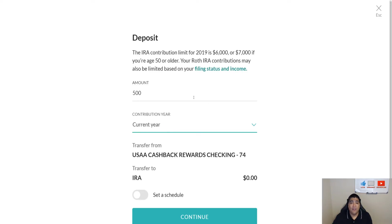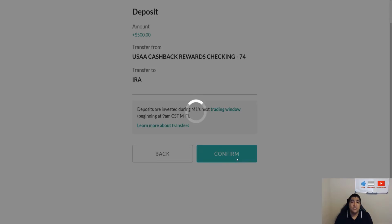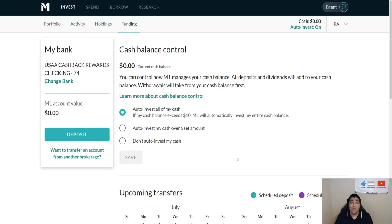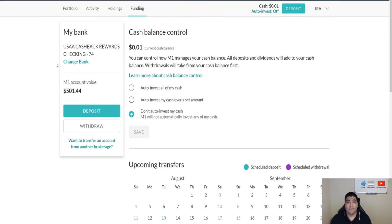So here, I only need $500 to get started in this retirement account. I'm going to go ahead and deposit $500, and I'm going to go ahead and continue and confirm. Just like what we did on the taxable side, we've set the minimum up to deposit within this account. And the next thing that we want to do is we may not want to be investing at all-time highs. Maybe we want to dollar cost average into the market. Again, you want to go in down here and turn off the auto investment feature and save it.